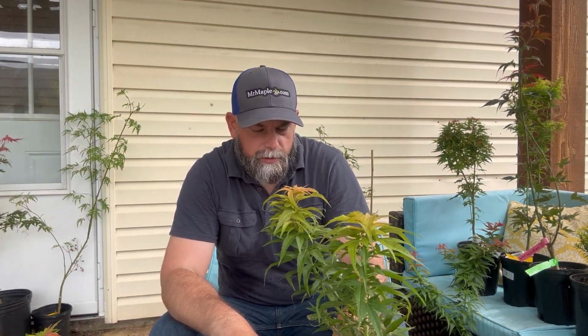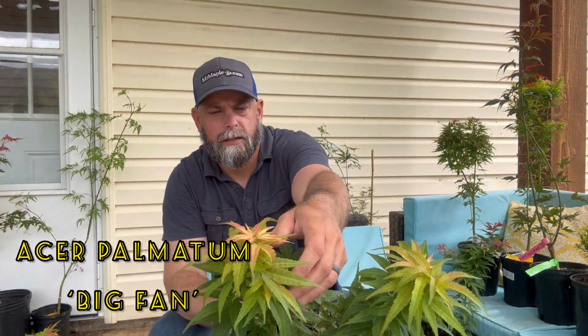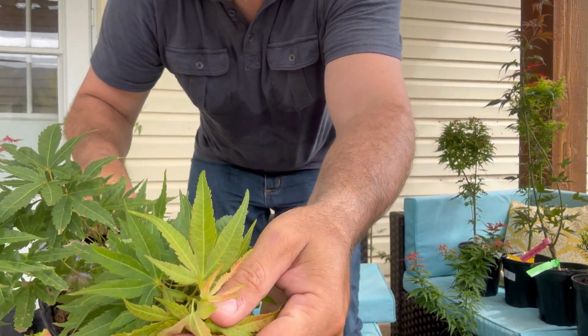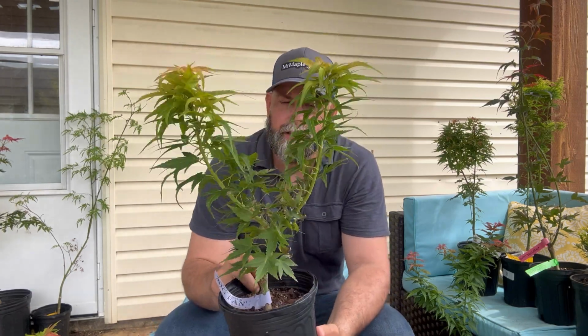All right, another Macawa variant. This one is a Macawa variant called Big Fan. Now this one has, if you can see it, foliage that is larger than a typical Macawa. Again, it's going to get that spring color as you can see up top. You'll get some oranges to reds probably in the spring, but super nice size Big Fan. I was so stoked to get this, and I'll show you the foliage. Foliage is quite a bit bigger than just a regular Macawa, so hence the name Big Fan.